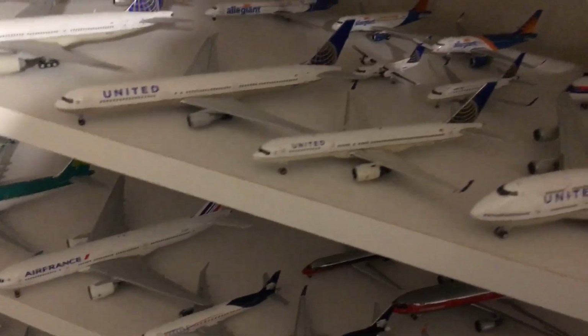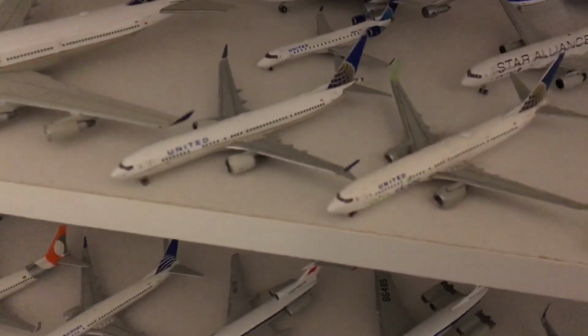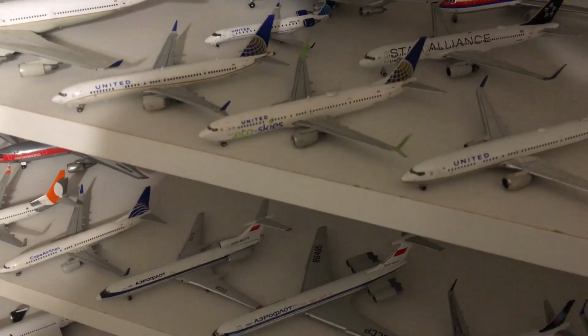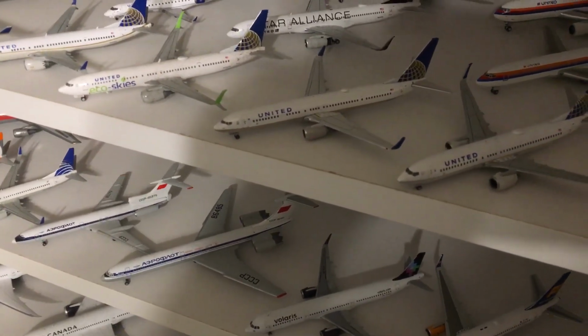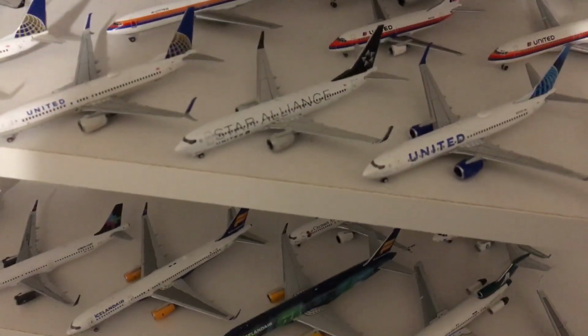Let's see here. United 752 Gemini Jets. United 744 Gemini Jets. United Max 9 Gemini Jets. United Eco Sky 739 Gemini Jets. United 739 regular Gemini Jets. United 738 regular Gemini Jets.